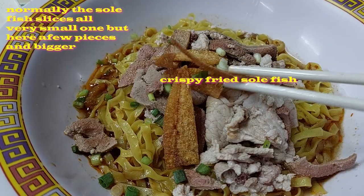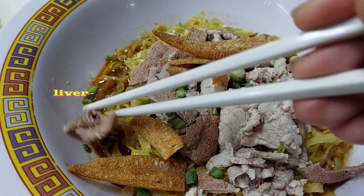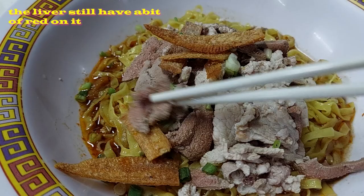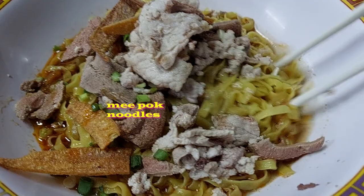So you have this, like this dried sole fish, I think. Yep. And you also have liver. As you can see, the liver here is likely cooked with a bit of red still in the center there. Lean pork, some minced meat. And then the mee pok or the flat yellow noodles. You can see underneath there, there's some sauce.